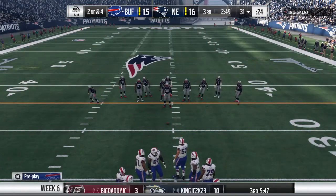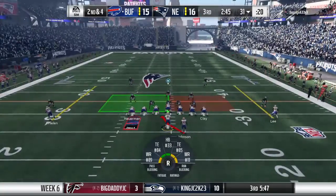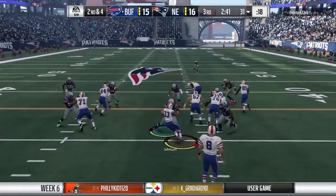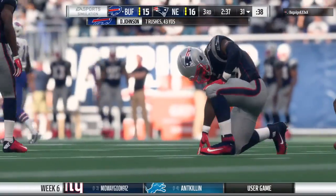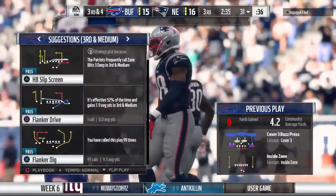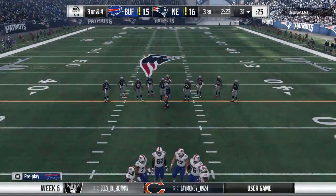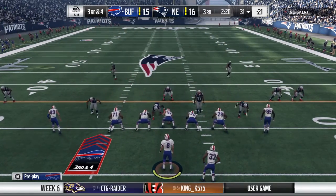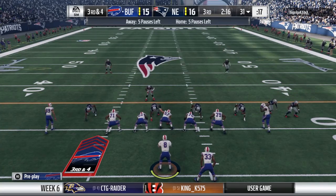4 yards remaining now on 2nd down. Again, it's Johnson. And this time he's not going anywhere. They'll get him down right at the line of scrimmage. No gain on the play that time, and they'll look to convert on what will be a 3rd and 4. The Bills on 3rd down. They're at 50%, 4 for 8. This is 3rd and 4. All right, here we go.